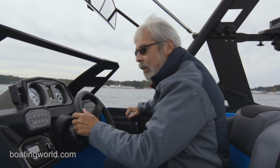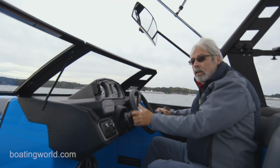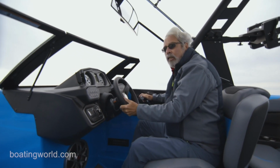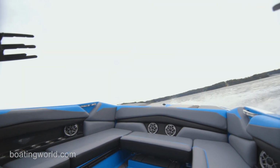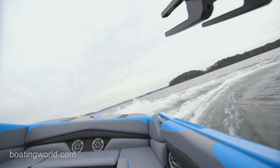Now let's see how she handles. This thing corners unbelievably. Check this out. Feels like I'm turning around in my own radius.